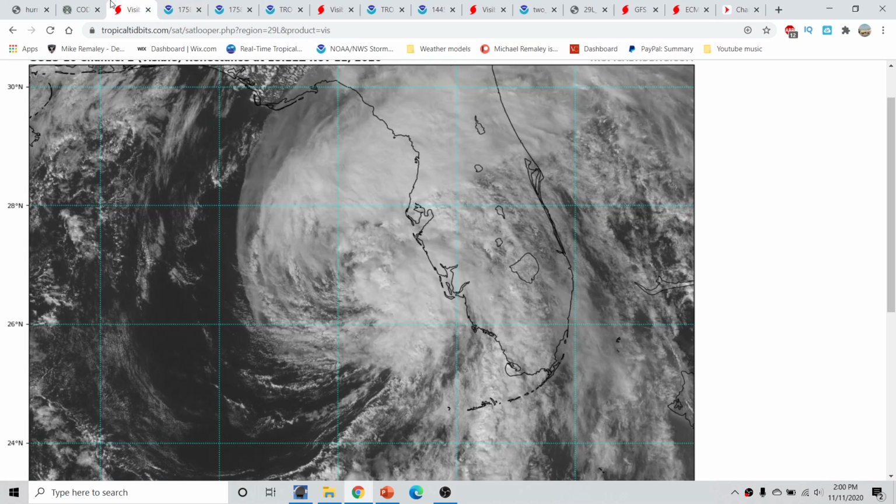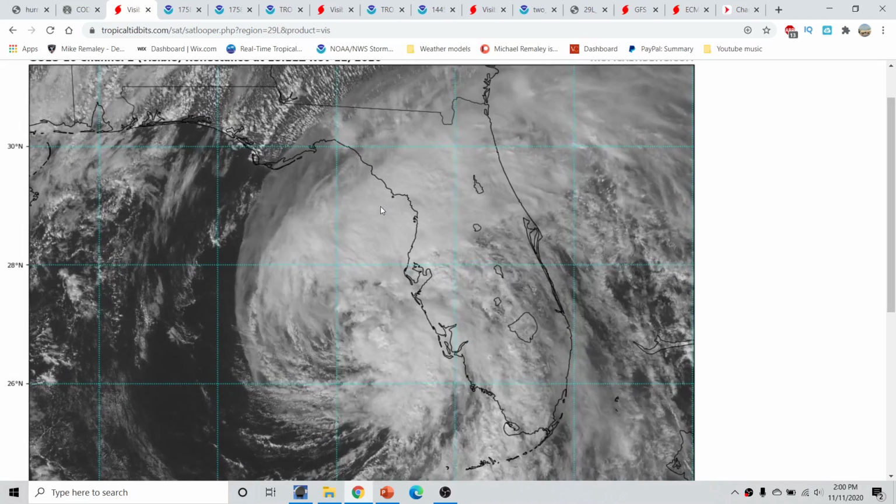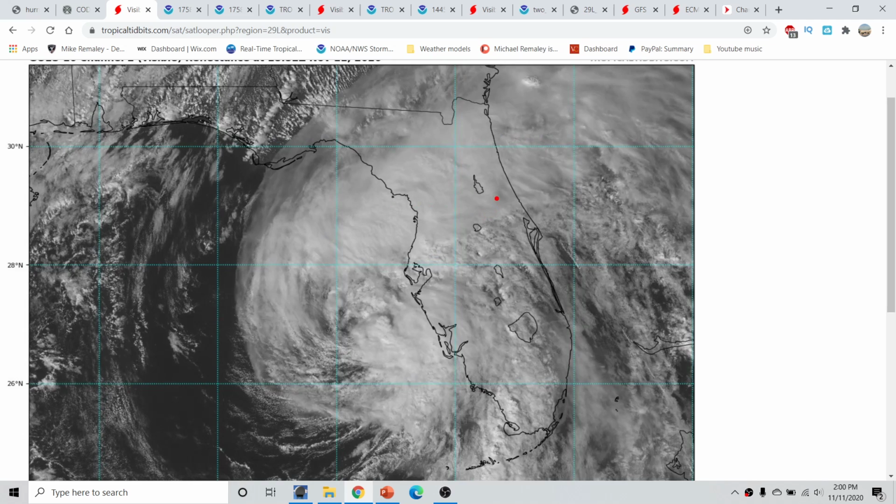Obviously, the main threat right now is Tropical Storm Eta, which is going to be approaching landfall later this evening and will bring some substantial impacts in terms of dangerous surf right along the coast, storm surge, isolated tornadoes, very strong winds, and the flash flooding risk across the Florida Peninsula.